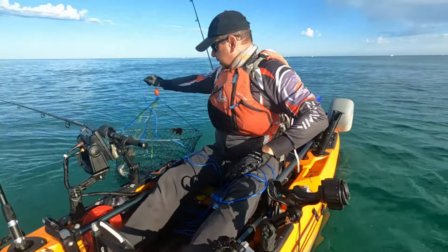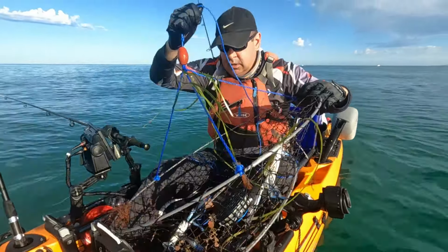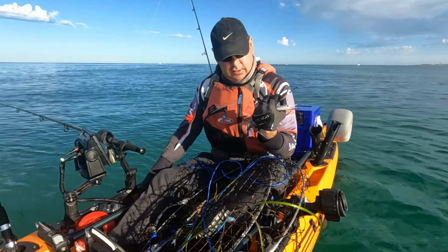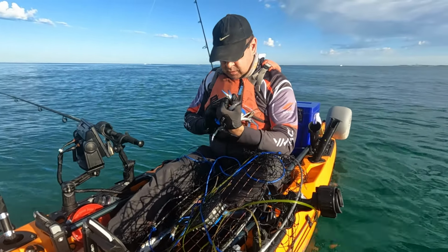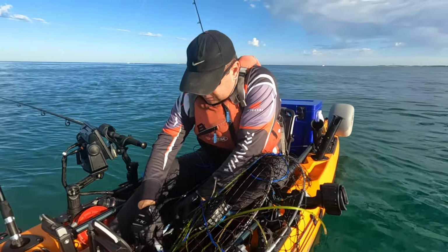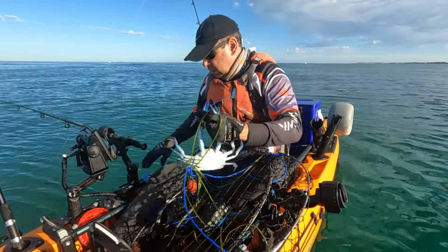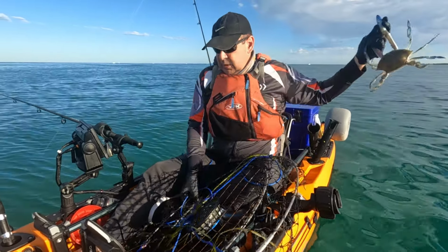All right, come out a little bit deeper, and crabs seem to be getting a little bit bigger. You know, this one here is probably undersized. That's just undersized. But all the nets I've been pulling up, they just seem to be a lot bigger ones. I think you're gonna go okay. Yep, that's a good one. Put that net back.